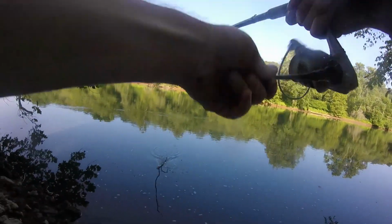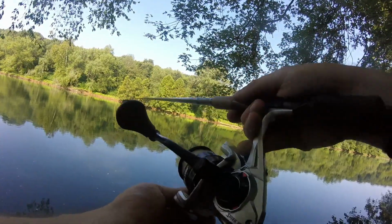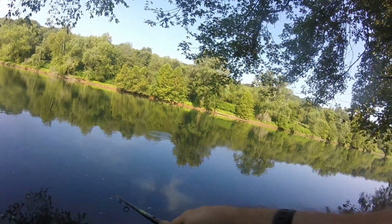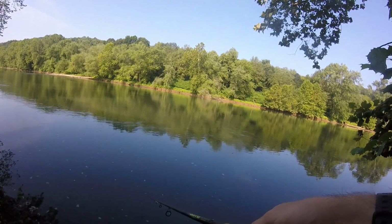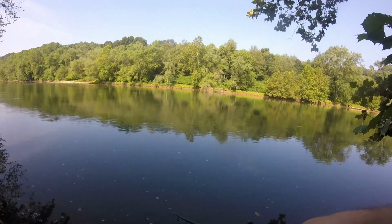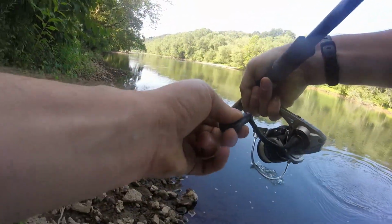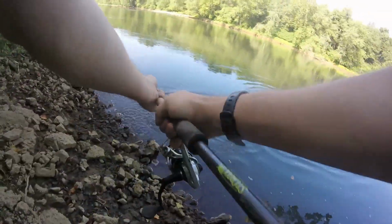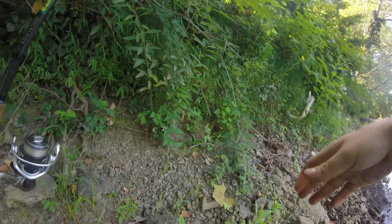I got a stick. The old trusty curly tail grub. There's one. Finally a smallmouth. When it's over 11 inches, this one's probably a foot long.